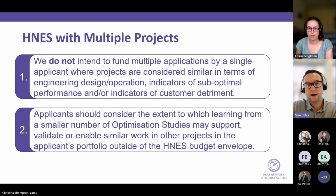Sorry, just moving on. In terms of multiple projects, we as HNES do not intend to fund multiple projects by the same applicant where they're considered similar in terms of engineering, design or operation. If you're applying for a grant, we're looking for you to take those learnings and apply them to the rest of your heat network portfolio. So you're not just applying for exactly the same again and again. That is particularly important for the revenue studies.